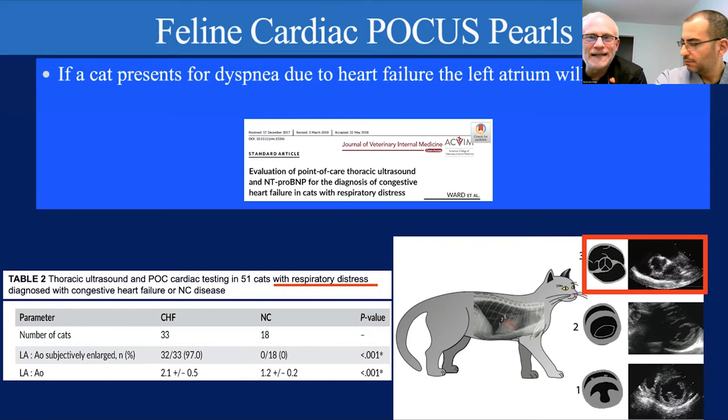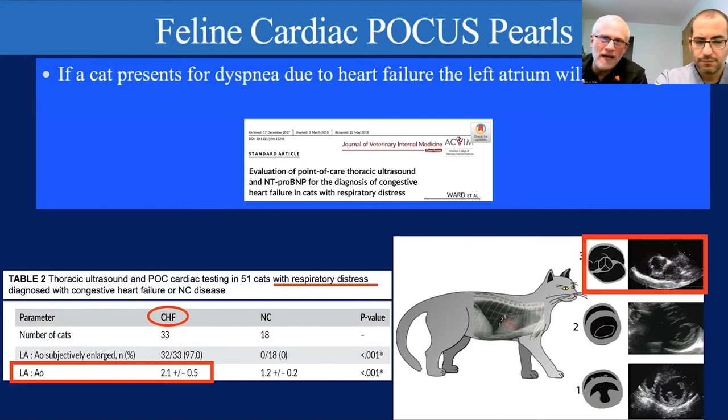So again, we come back to this study here. This is by Ward again. We look at congestive heart failure, and we look at the LA:Ao in cats coming in with respiratory distress. So they come in with respiratory distress secondary to congestive heart failure. What was the size of the LA:Ao?